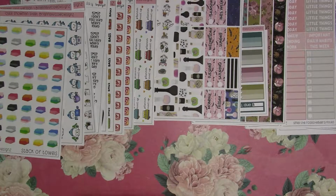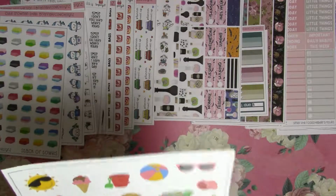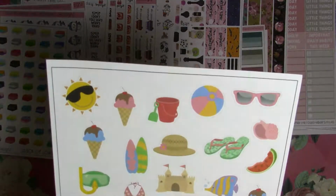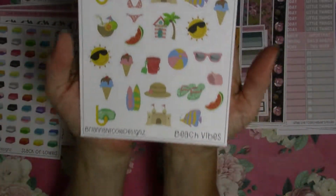And last but not least, even though it is October, I am going on a Hawaiian vacation next month. So I ordered the Beach Vibe stickers so that I could use these for my week in Hawaii.